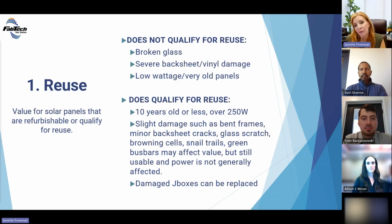All right, so what qualifies for reuse? First of all, what doesn't qualify is broken glass. If the panels have any degree of broken glass, even cracking, that does not qualify, and that gets sorted to go to the recycler. If it's got severe backsheet or vinyl damage, so that is not just a little bit of cracking, but where cracking or cuts into the vinyl can really penetrate into the glass, into the cell. And then, of course, really old solar panels don't qualify, or low wattage. Basically, their resale value is next to nothing, so that's not something that we would take in for reuse.